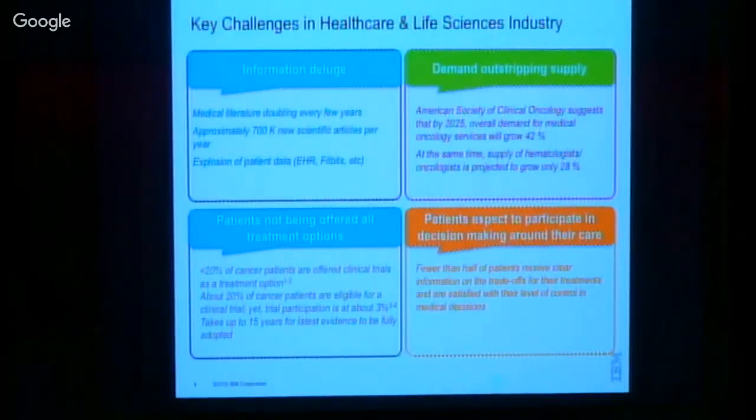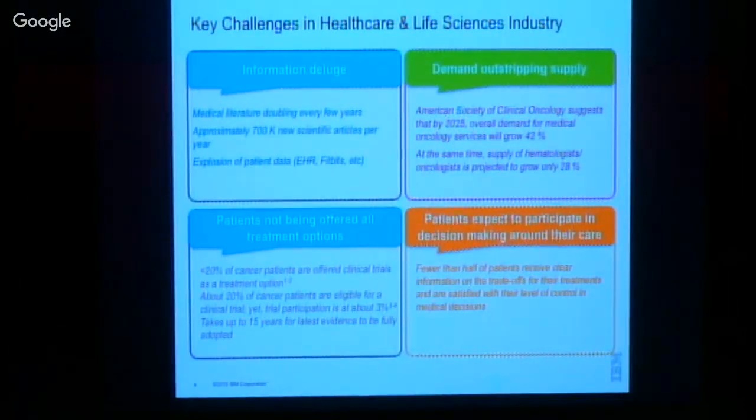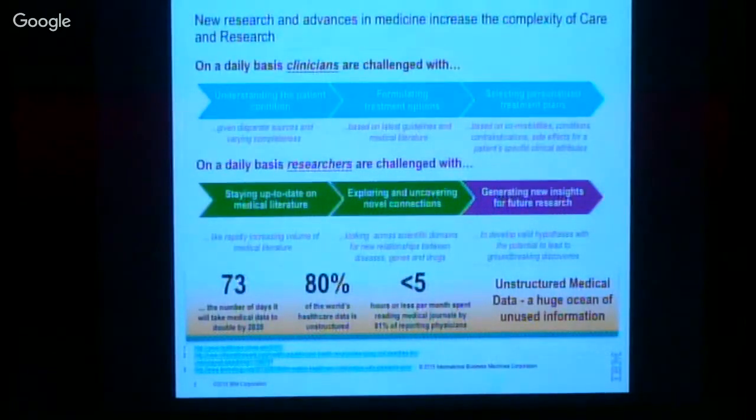And also the patients aren't being offered the treatment options that they need, and it's because we can't process the information. So for example, cancer patients aren't being offered clinical trials when in reality that's the best solution for them. And patients don't have enough information available to them to participate. We always want patients to participate in their healthcare coverage, but if they don't have the knowledge and the information they need to do that, then they can't participate. So these are some of the things that we're working on in the healthcare industry. But let's get into some more specifics here.